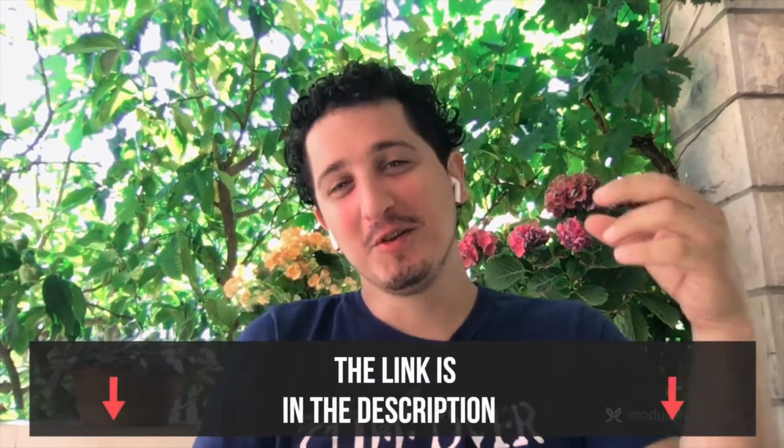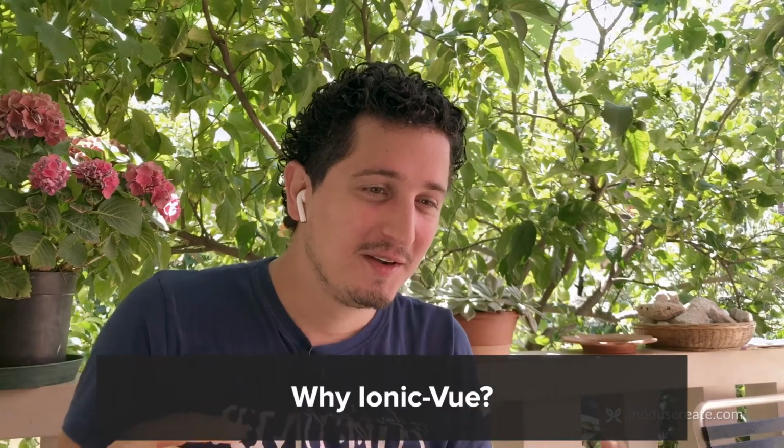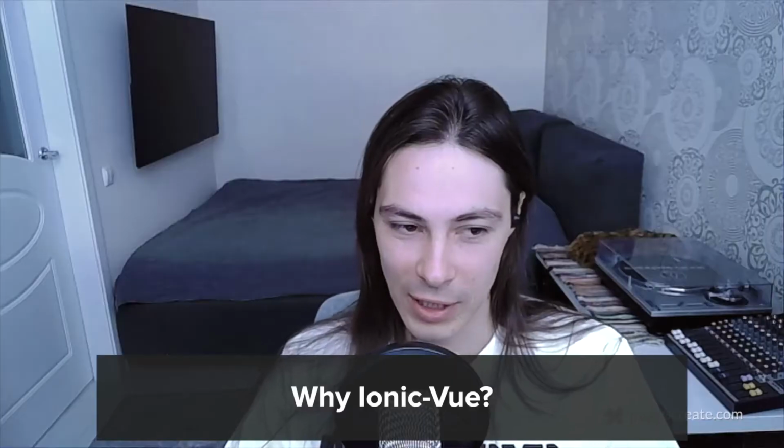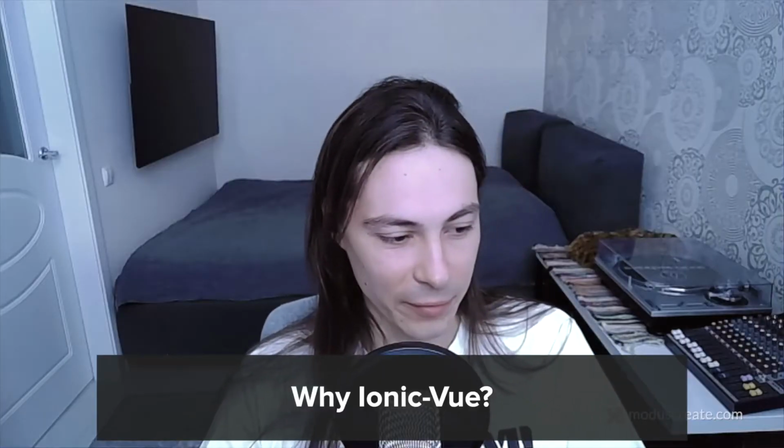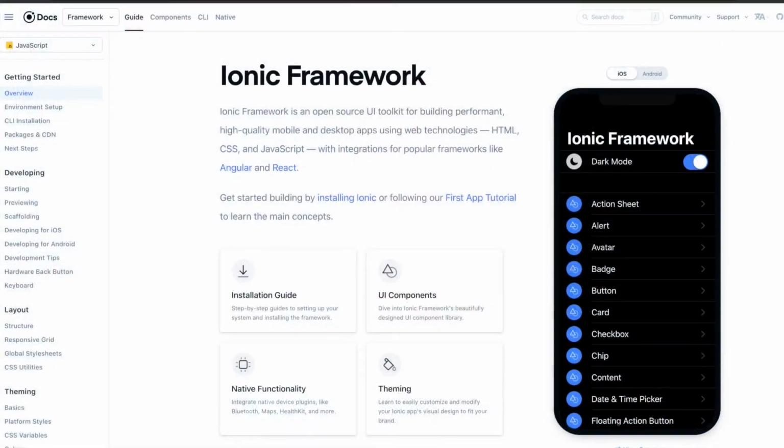So the one thing that looks odd is Ionic Vue. Usually we have Ionic, we have Vue, just libraries, and now we have a merger. So what's going on here? Right, it's kind of hard to think about it for the first time, as Ionic is just not your average bootstrap library, right? It's way more than just a UI library.